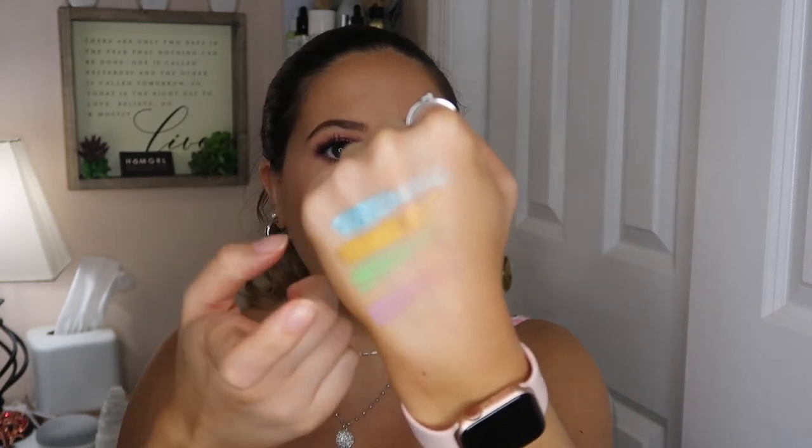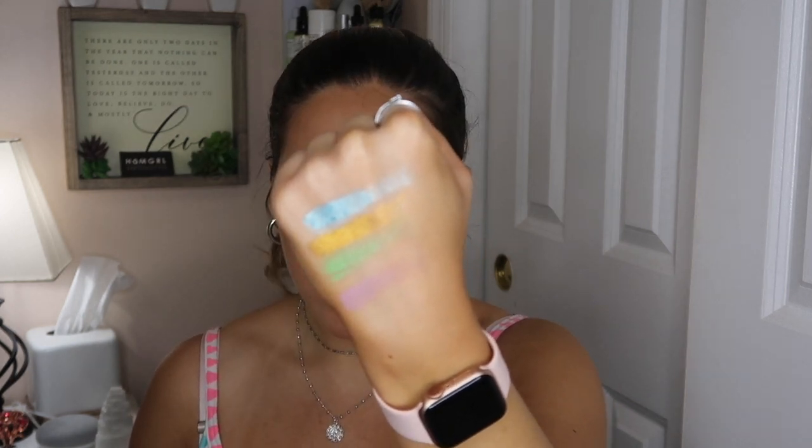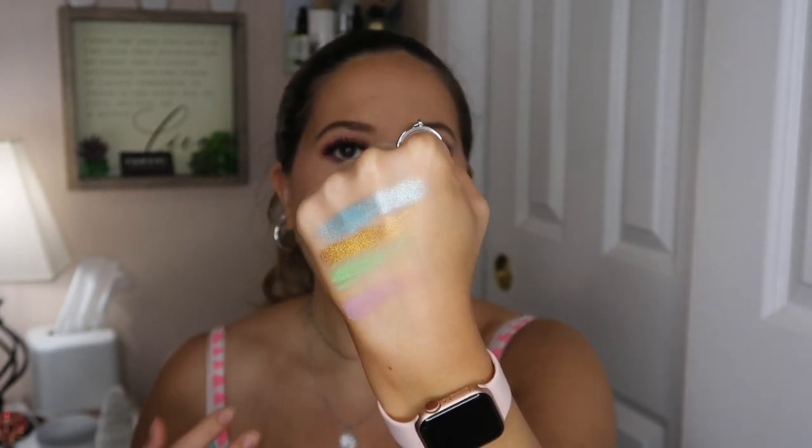So the purple is actually very easy. The green, I had a lot of trouble with the green. Did not blend out very well. It kind of just broke up on my eyes. This one right here too, I feel like it's just very textured and a little difficult to work with. It looks really pretty swatched, but as I always say, swatches really don't do it justice. It didn't really perform that well on my eyes.